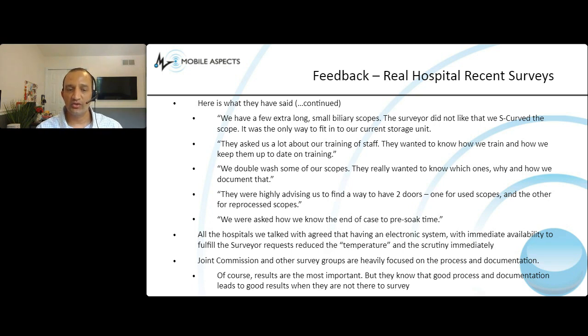Pretty much all the hospitals we talked to agreed that having an electronic system really reduced the scrutiny, the temperature, just the extreme focus that the Joint Commission had. As soon as they saw that electronic system, there was still scrutiny, but they started to back off a little bit, because appearances mean a lot to any audit or survey in life. It looks like a good process. It probably is a good process. Now, they're still going to poke and check and make sure. They're thorough people, and we appreciate that they are. But you can really reduce the chances of that happening by having an electronic system where everything is complete and organized.